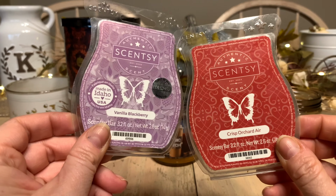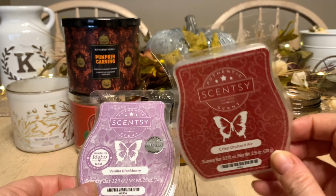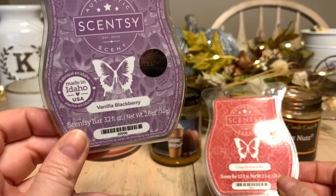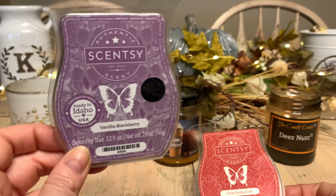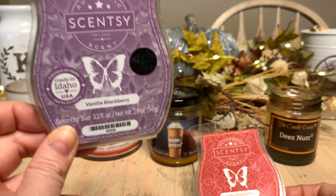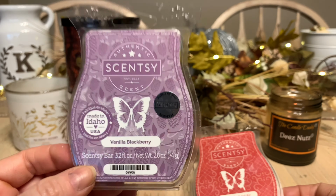I have 2 Scentsy empties. Both of these were gifted to me. One was gifted to me by my friend Ramona, and one was gifted to me by my friend Patricia. Both of them are Scentsy consultants. I believe the vanilla blackberry was a scent of the month for the month of August. I really enjoyed this, and I melted 2 little cubes in a wax warmer in the bedroom.